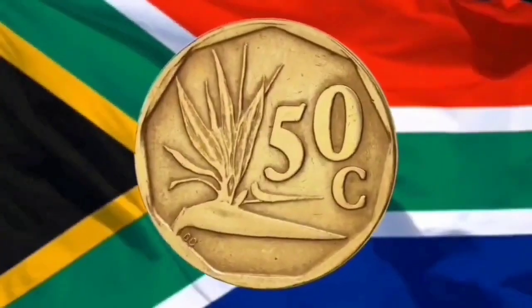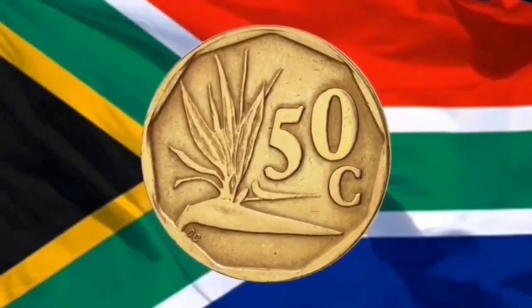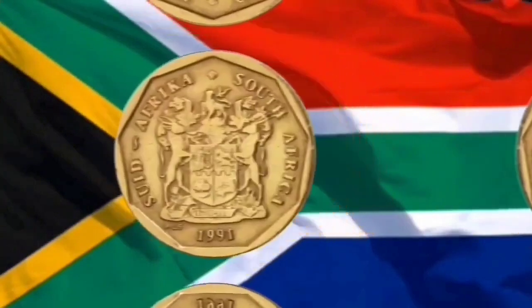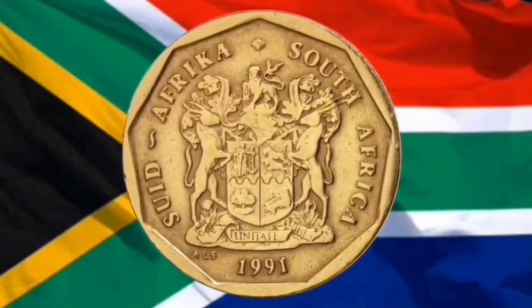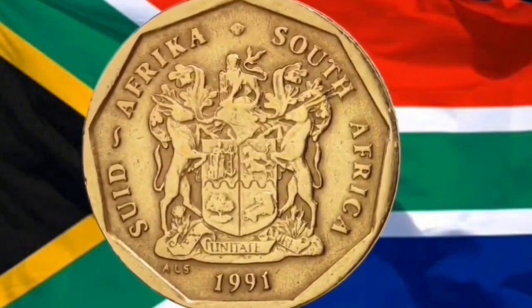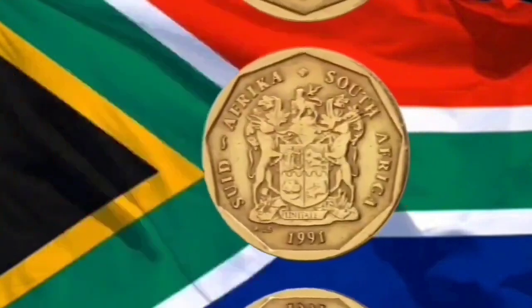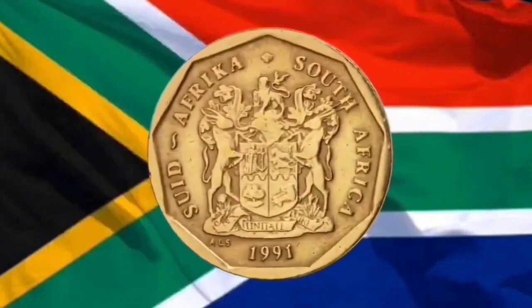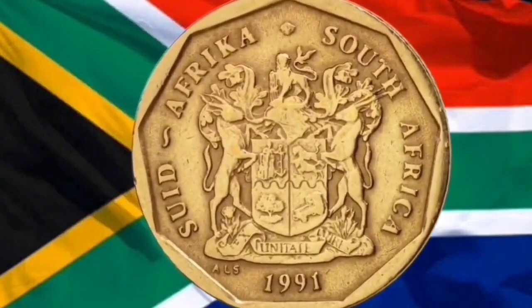This coin is the 50 cents coin from the year 1991. This coin is not just a piece of metal, but a symbol of the country's history, design legacy, and collectible value. The 1991 South African 50 cents coin is part of the third decimal series of coins introduced in 1989.